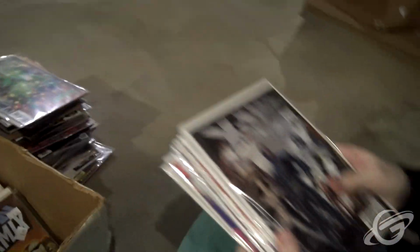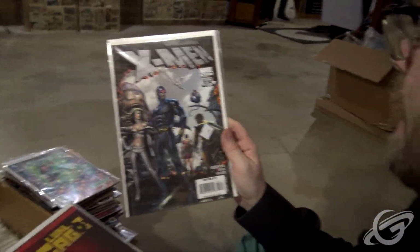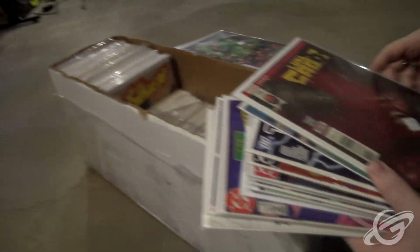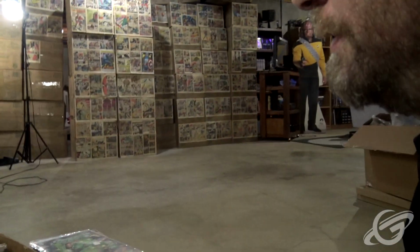Usually you get into boxes like this and you see a bunch of titles and you go, oh, this is really cool. There's so much variety. And then you just keep seeing all the same titles. Not so far for this. It's great. There's Uncanny X-Men during Divided We Stand. That's Brubaker's run. Luke Cage. Miss Marvel. Teen Titans.